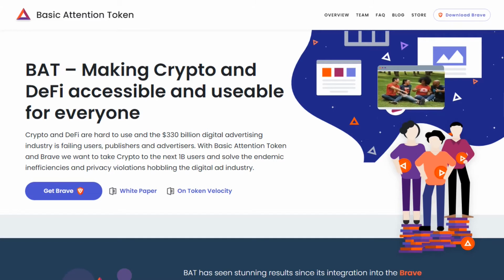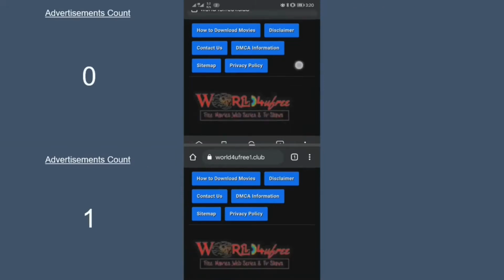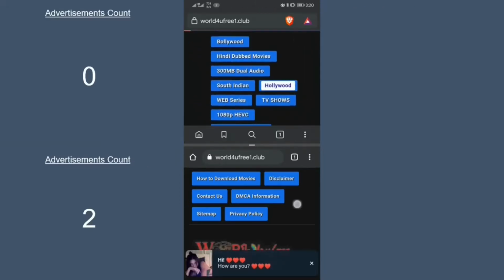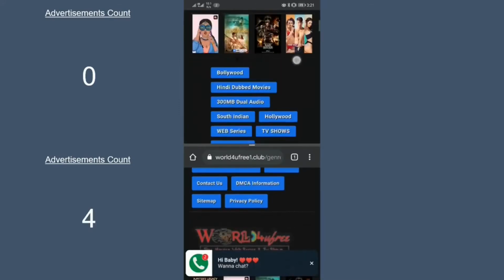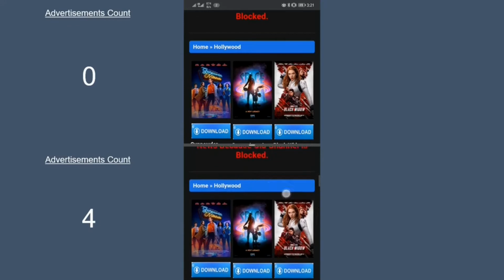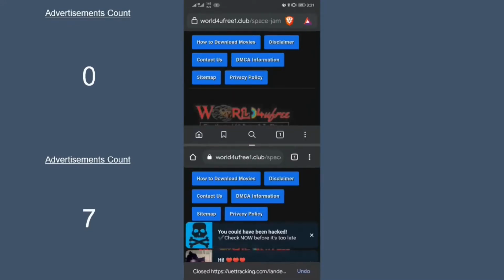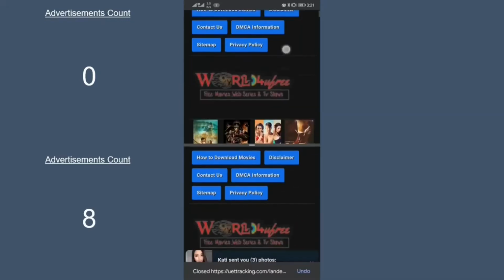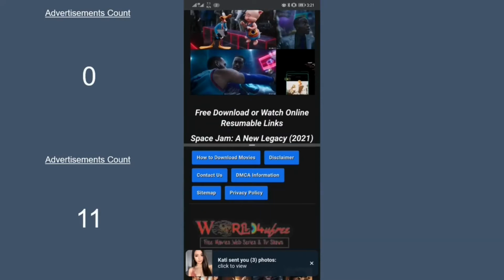Now let's look at Brave versus Chrome browser. Please stick till the end of the video to decide if you should download this browser. Here is a side-by-side comparison between the Brave and the Chrome browser. Remember that Chrome has its own capabilities, and I'm only comparing the ads blocking feature in this video. I had to look for a website with plenty of ads, so I'm browsing through a free movie downloading website. I'm not promoting piracy in any way, and do not recommend going to the website shown in this video.